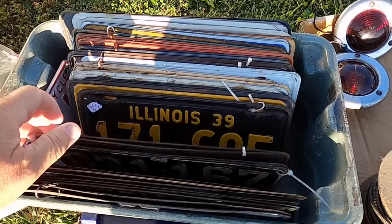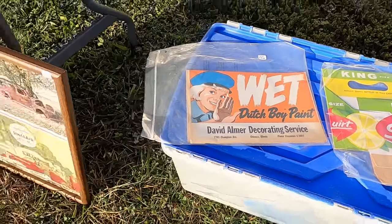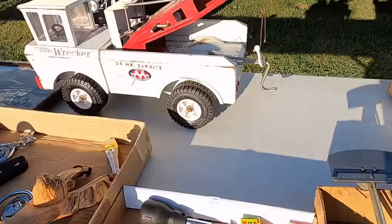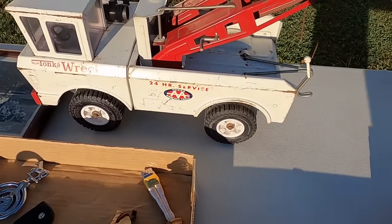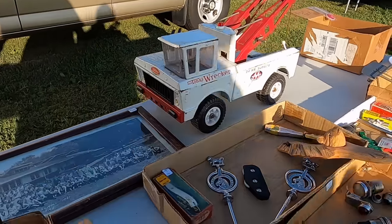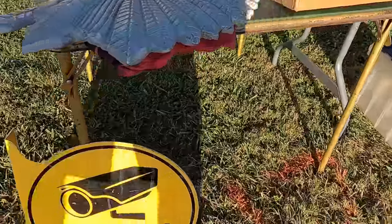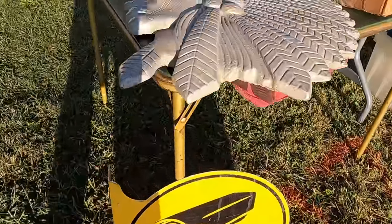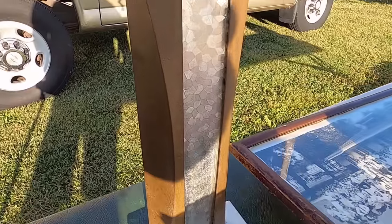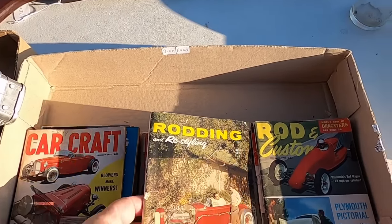Looks like these are pears. That's pretty cool. Always got them in pears. On that Tonka wrecker. I'd imagine there ain't too many of them around. Pocket mags, $3 each.